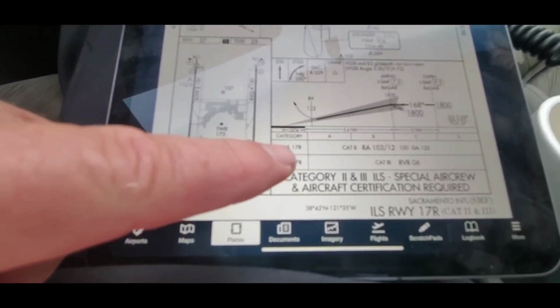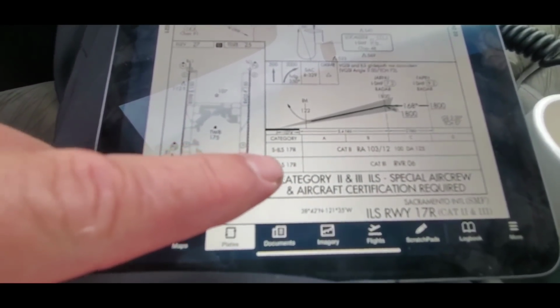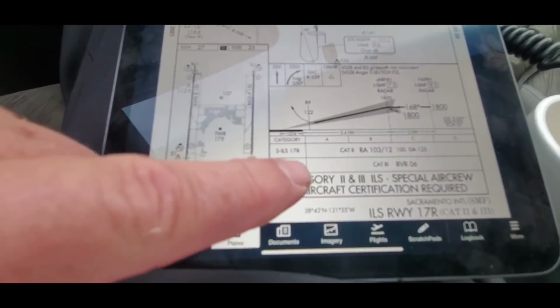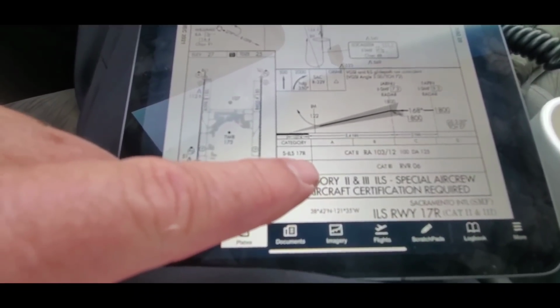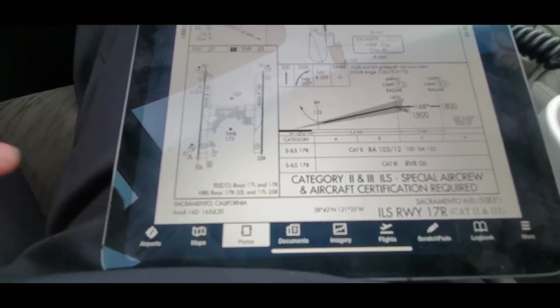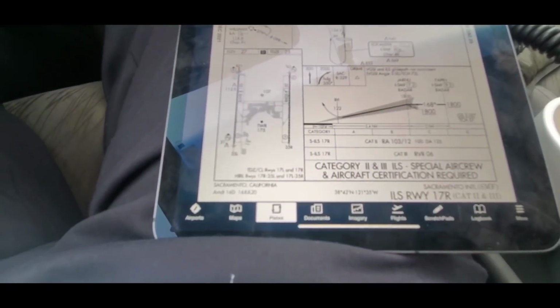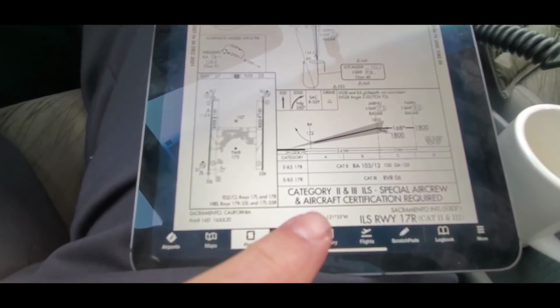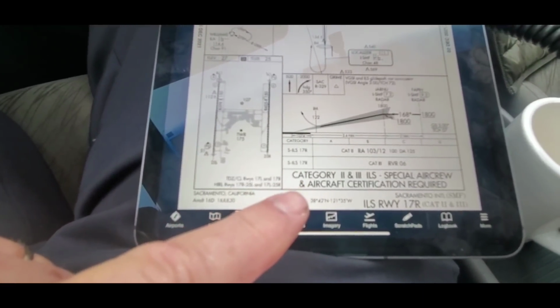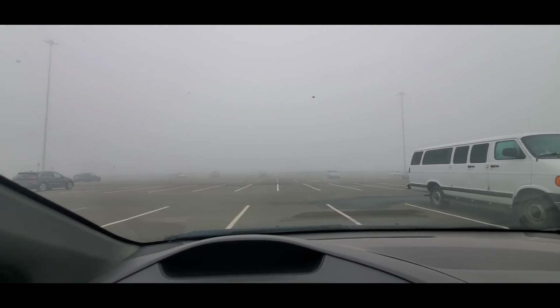If you go with a decision height, the radar altimeter decision height is 125 feet, 103 on the radar altimeter. Category 3 Autoland, no decision height or altitude, just RVR of 600 feet. Both of these are Autoland, depending on your company policy. So not only does the aircraft need to be current and qualified for this, but the aircrew needs to be current and qualified for this procedure as well. And that's how you get in and out of these foggy conditions.